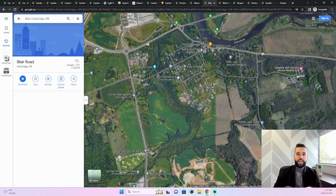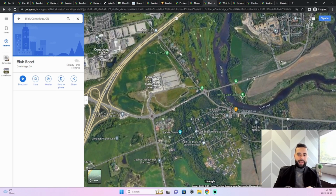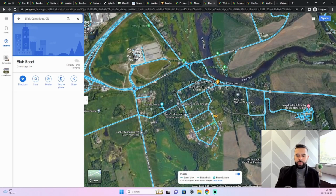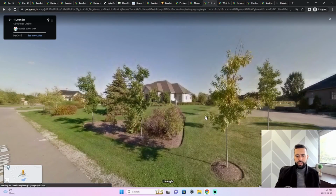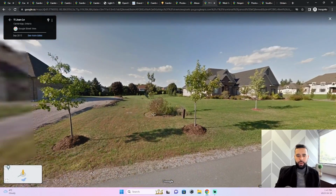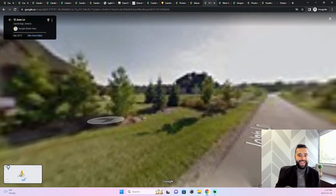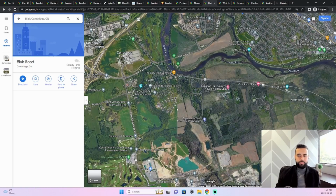And then, of course, Blair, located right over here on the western side of Cambridge. Bit of a smaller area here, but you do have excellent access to the highway. You have excellent access to the Conestoga College campus in Cambridge, Conestoga College in Kitchener, and you do have a lot of stately homes here. As we can see, if I zoom in on the map, beautiful homes just located off the highway. A nice little quiet pocket back here on Joanne Lane or Joan Lane.